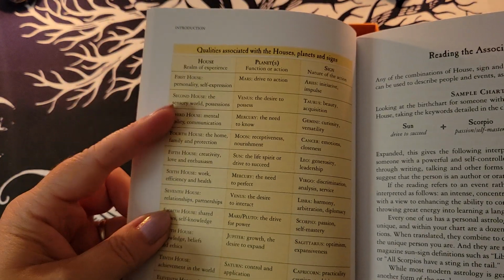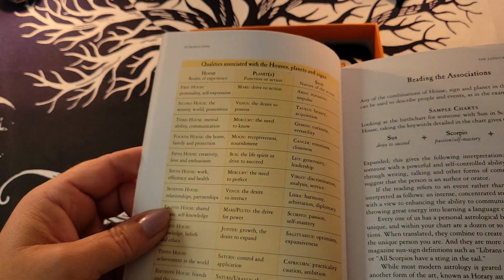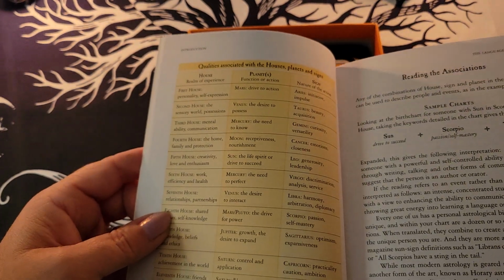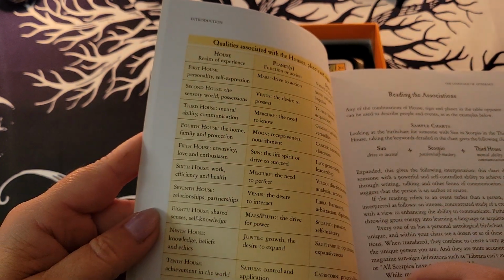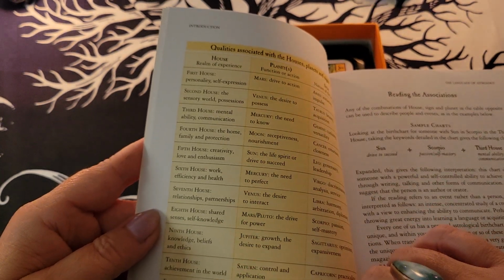We also have, very nice, a little cheat sheet of the houses. So when you're perusing around and someone says, well, you have a full moon in your 12th house, now you can have a little cheat sheet as to what that is. So this is the listing of the houses and what they represent. Just an overview. It doesn't look like it goes super deep there.